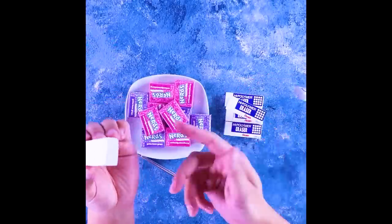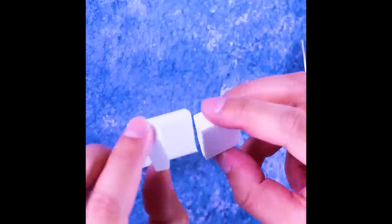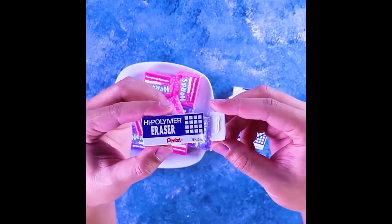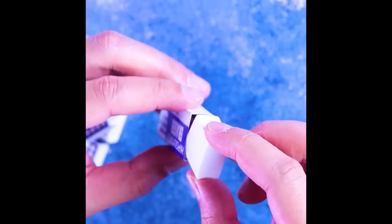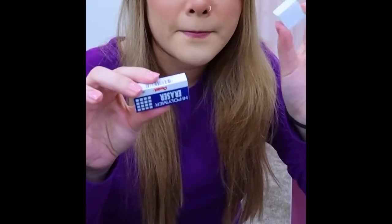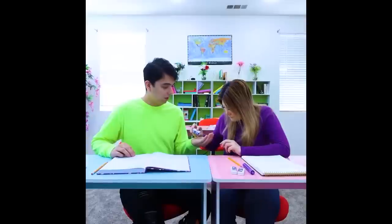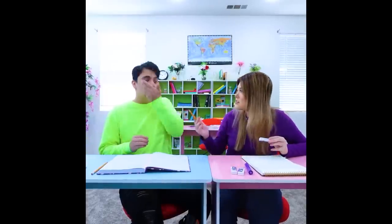Grab an eraser and remove the cover. Cut the eraser into 3s, one for the top and one for the bottom. Then discard the middle. Glue the smaller piece of the eraser into the cover. Pop some nerds in there. Cover the nerds with the eraser, and there you have it. Oh, smart.